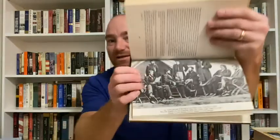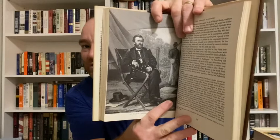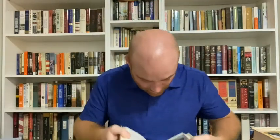It's got pretty famous pictures along the way to help tell that story. Try not to tear the book up as I'm flipping through here. It's got some, of course, that's not an actual picture. That's from a reprint from a newspaper. But anyway, it's got all kinds of good stuff in here.